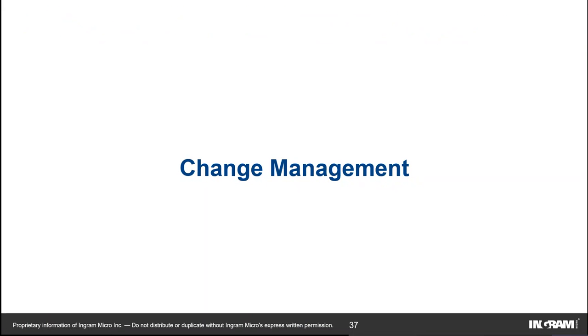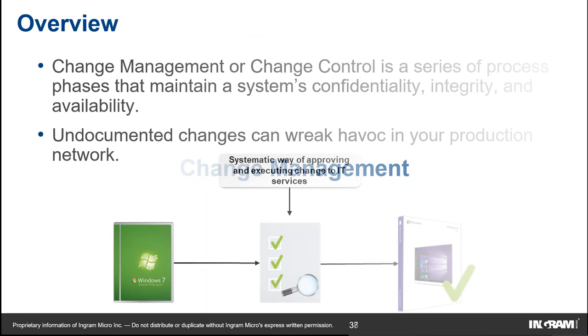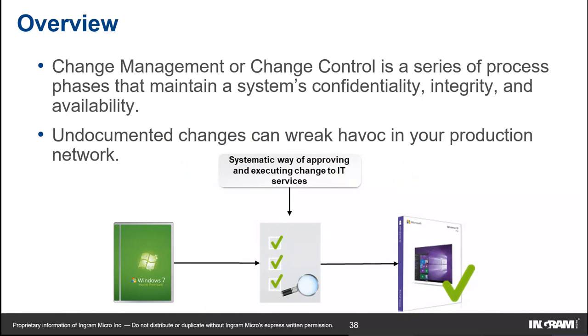Change management is another important topic when it comes to security operations. It is nothing but a series of processes that maintain a system's confidentiality, integrity, and availability. If you perform an unauthorized change, you can bring down a server. Take patch management as an example. If you deploy a patch without testing, there is a very high chance that it can bring down the server. If you have a change management process in place, it will ask you whether you tested the patches.